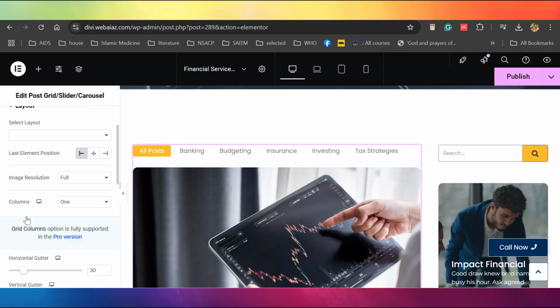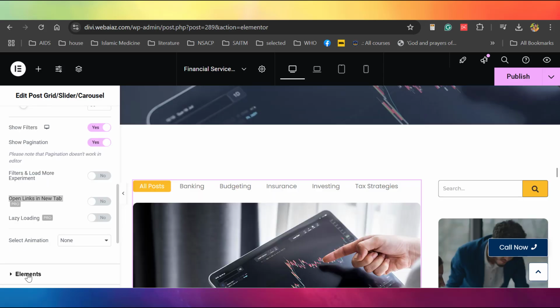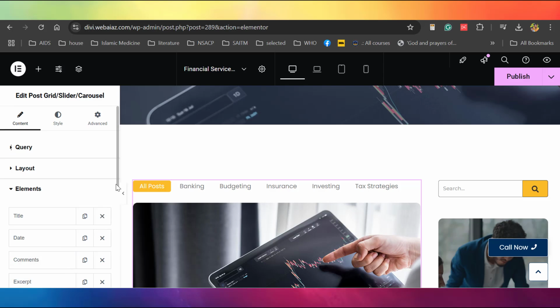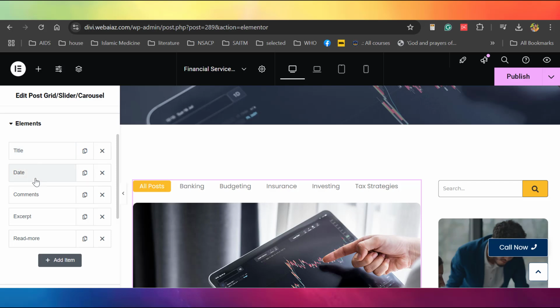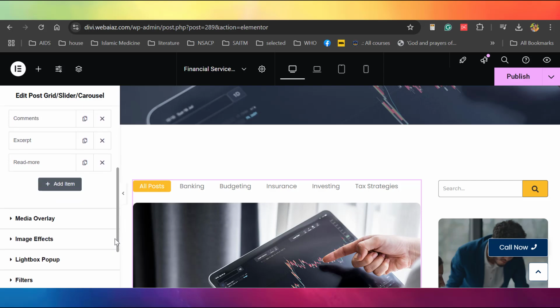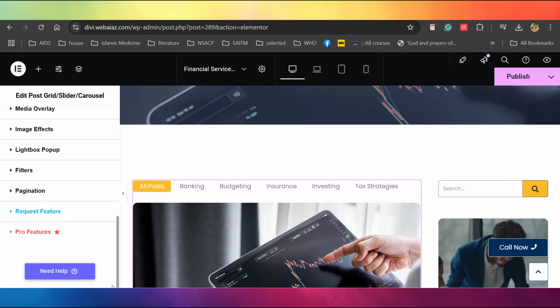Okay, let's edit the layout. Here you can see it's a full width layout with one column. If you want to increase the column number, you can increase it here, 2 or 3. Go to the elements. Here you can see the title, date, comments, excerpt, read more. These elements will be available. If you don't want some elements, you can remove them. And media overlay, image effects, those kinds of things you can have.